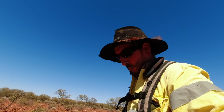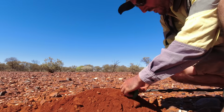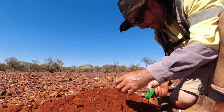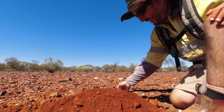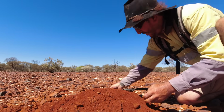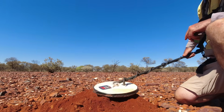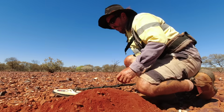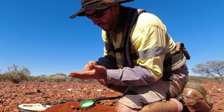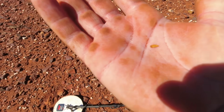Time to use my homemade scoop again, which doesn't work that good. I think it was here somewhere. Somewhere here. Don't worry if it takes me a while. Chrissy will make it look easy with her editing. This scoop is crap. I think I can see it. Tiny flat little piece. Found the sun. And it's tiny, but it's gold.